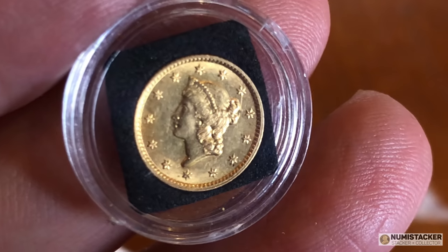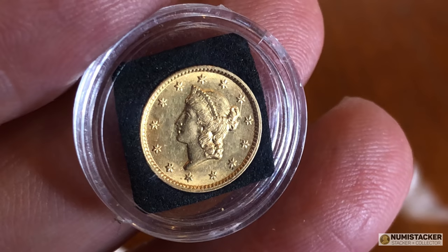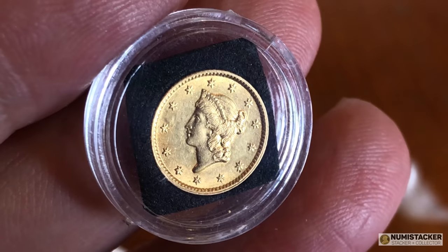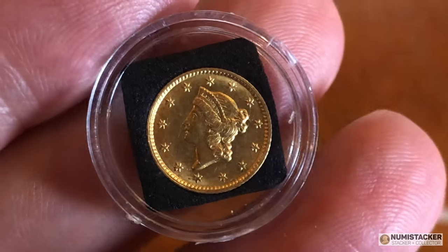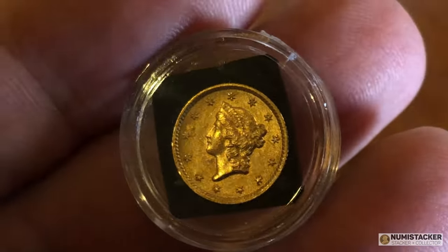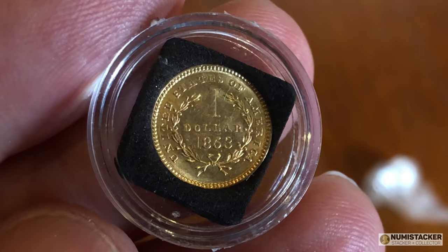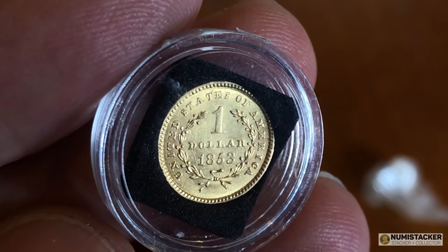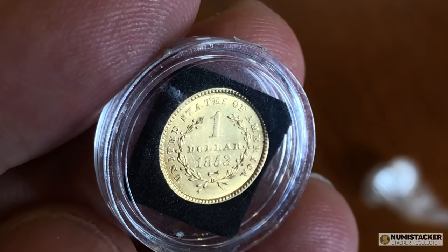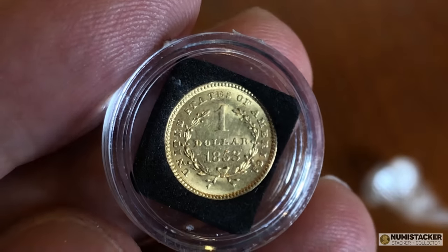But they're really, really interesting coins, and I've got a few of them in my collection, and I really like them. I think they make a very interesting and fairly affordable collection when it comes to American gold, and I far prefer these small American gold coins to things like Morgan dollars. Just my personal choice. I know a lot of people like Morgan dollars as well.